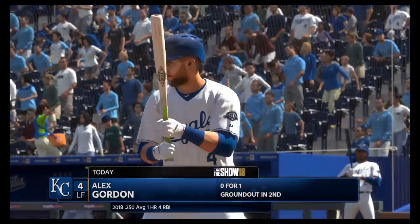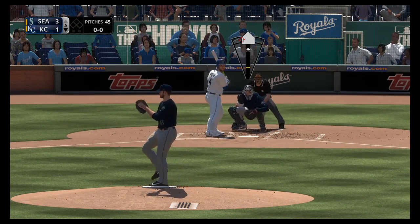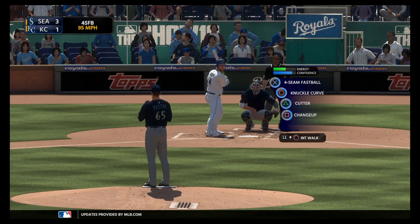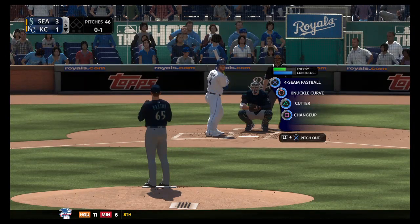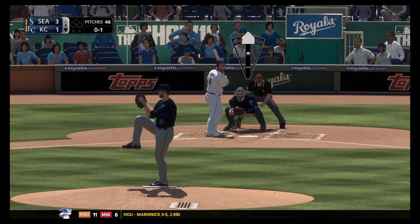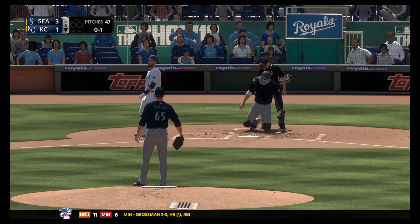At the plate, Alex Gordon will start things out against James Paxton as we get the inning underway. Infield shifted well to the right. Here's the first pitch. And a high strike to begin the at-bat. It's 0-1. The windup and the 0-1. Behind 0-2 now.